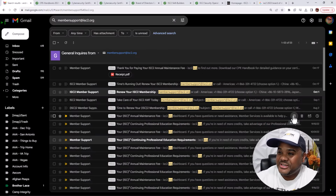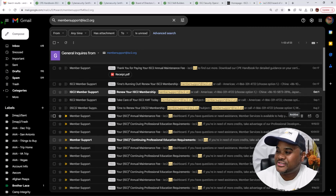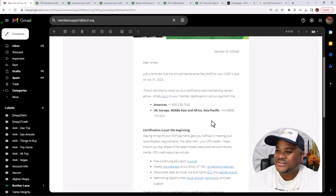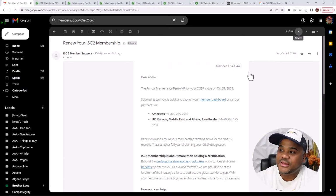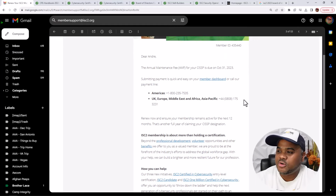So your CISSP certification is actually good for 3 years, but that doesn't mean that you have to pay your dues every 3 years. There's actually a cost each and every year. As you can see here, my cycle actually expires at the end of October, and I started receiving these emails back in August. Same thing every year. These emails will basically just let you know, hey, it's time to pay up. Once you pay, your clock cycle renews and you're good. You basically won't get these emails anymore.